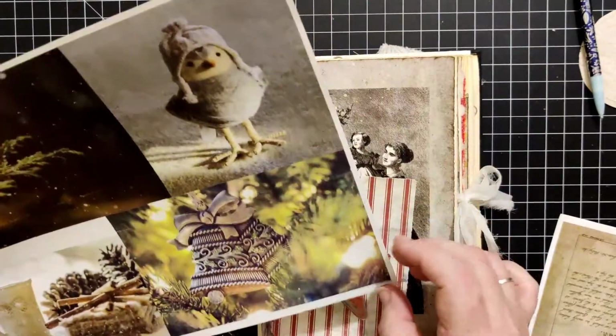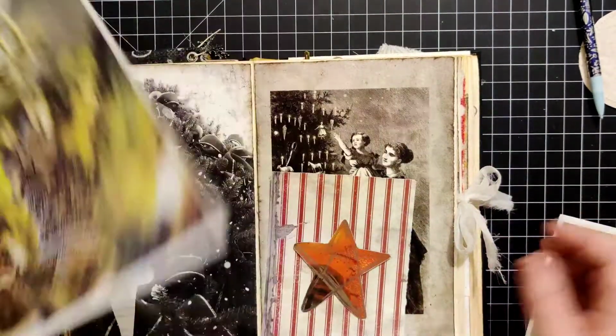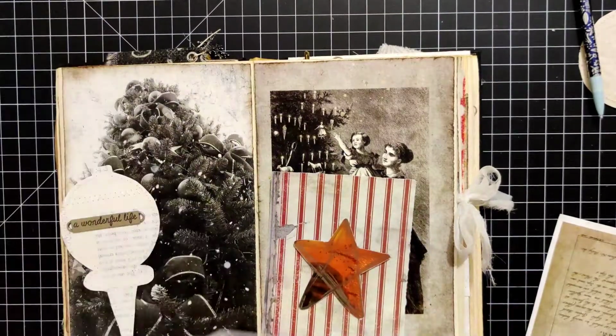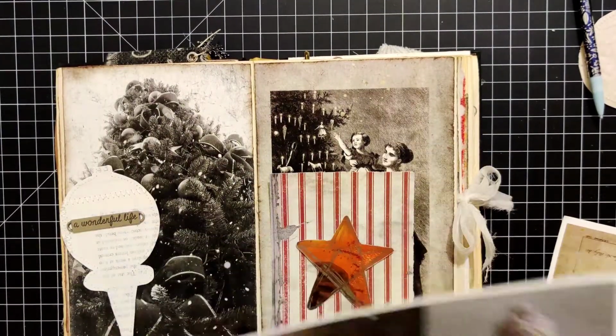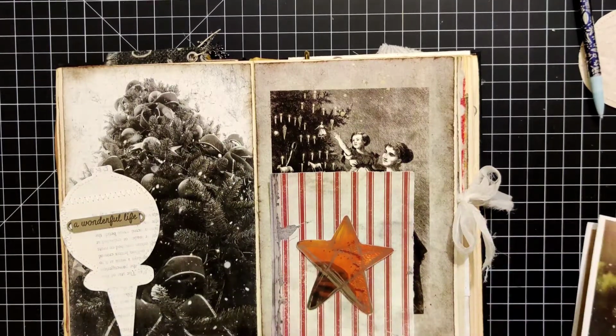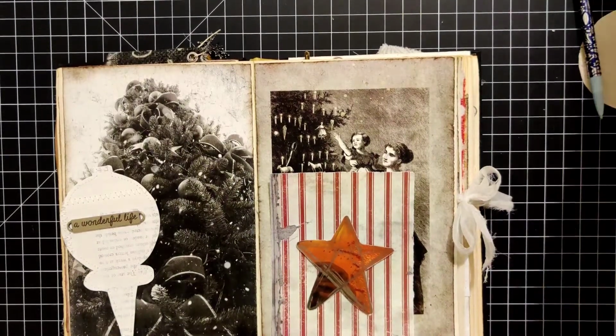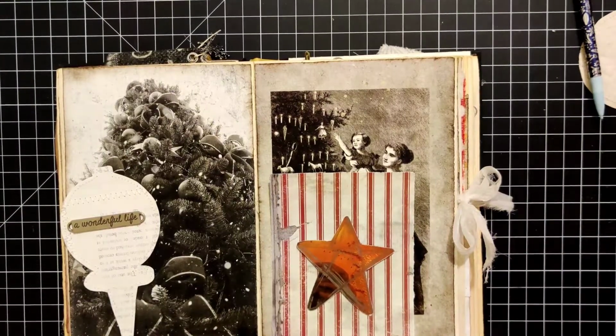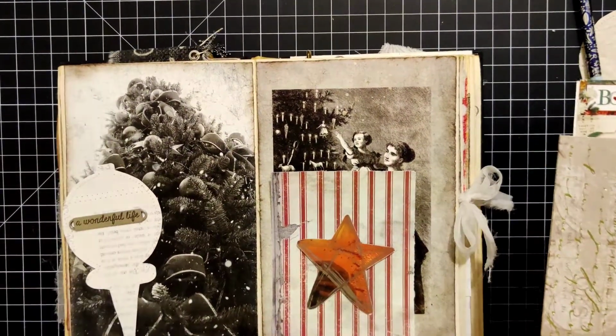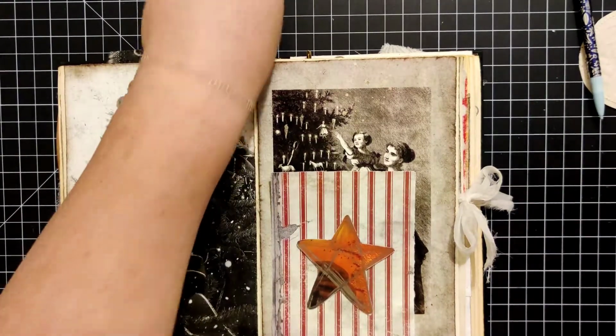I also pulled these out. I don't want to cut this up just for that reason, but I wouldn't mind cutting up the pinstripe. Let's see. Not in love with that idea yet. Let's go take a look in here and see what we can find. Put this off to the side.